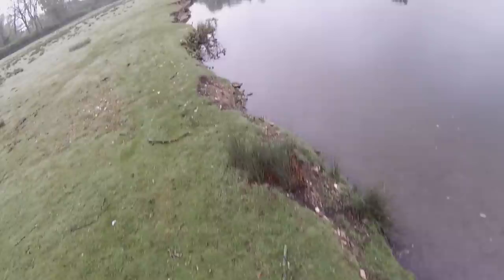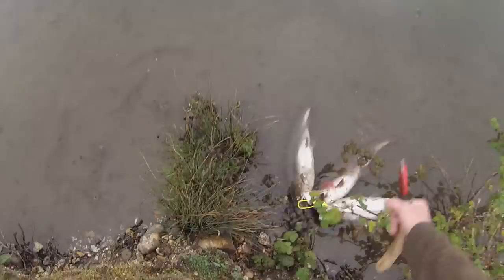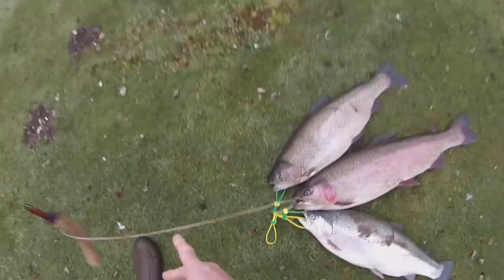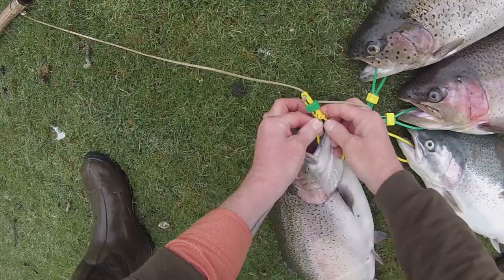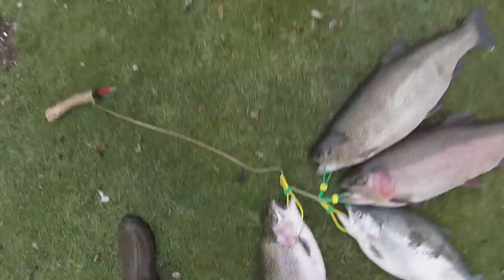I'll put this one on the stringer, and as it's first day at Testwood today, a long old journey, I don't think I'm going to stop yet. I might just carry on. Have a good day. Look at that, four lumps already. I'm going to see if I can put them somewhere where the water's a little bit deeper and not so silty.